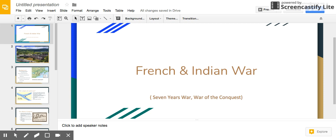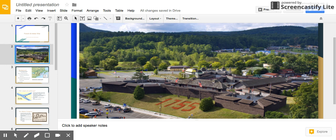Some of you may be familiar with this if you visited Lake George. You see Fort William Henry here. This was a fort that was used in the French and Indian War, as it shows in the flowers in 1755. So if you've been there or seen it, put it in perspective of what we're learning about today.